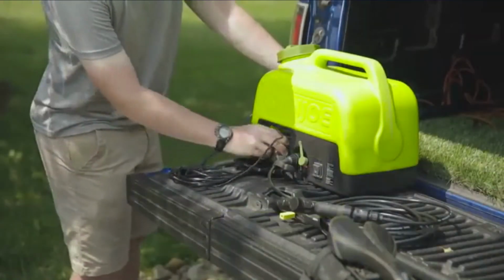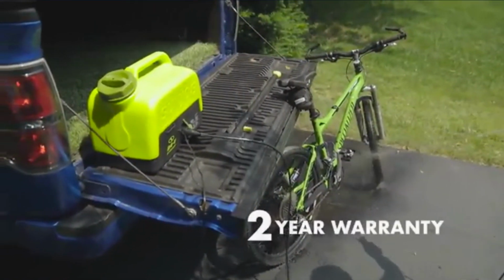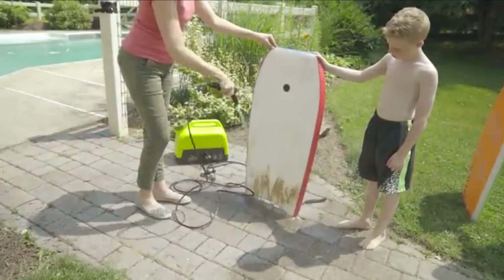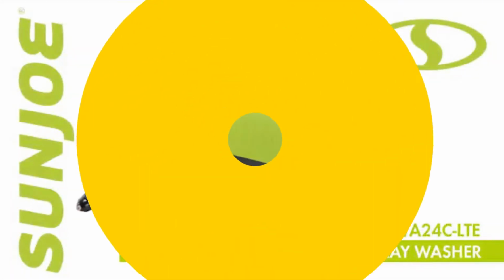For even more runtime, simply remove the battery and plug in the cigarette lighter adapter for extended cleaning sessions. And the Sunjoe spray washer comes with a complete 2-year warranty. So rinse off on the go with Joe, the WA24C LTE cordless portable spray washer.